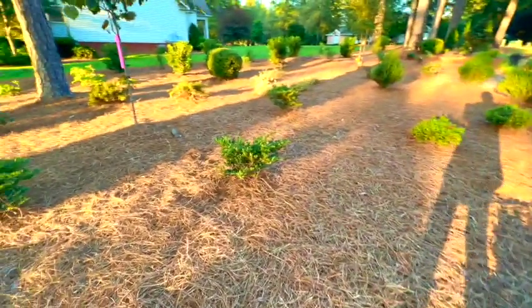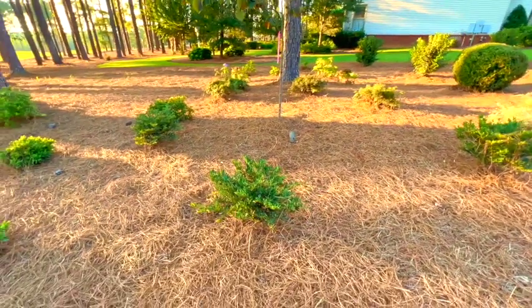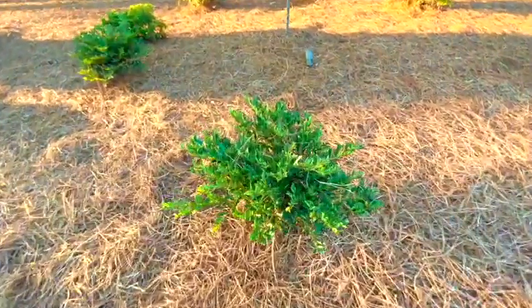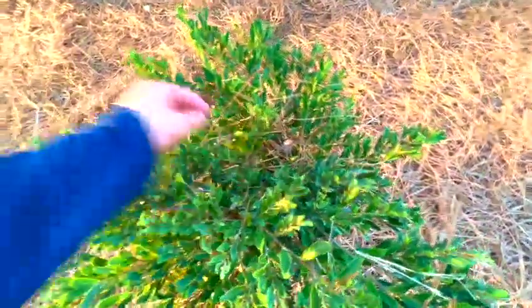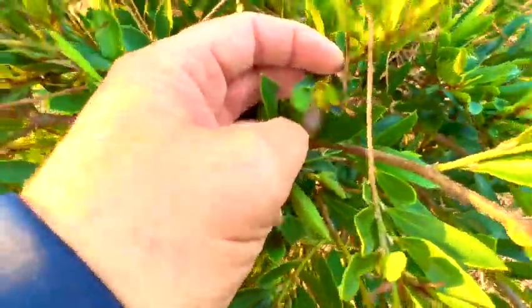Then behind it, we did 3 Cinnamon Girl Distylium. The Cinnamon Girl is a great distylium, and the new growth comes out sort of a cinnamon coppery color like that, and it's just really pretty.